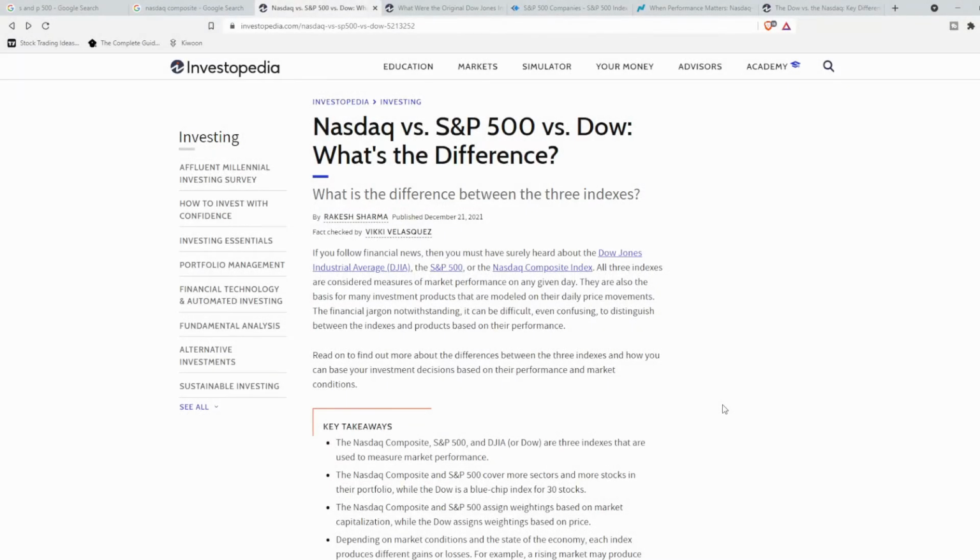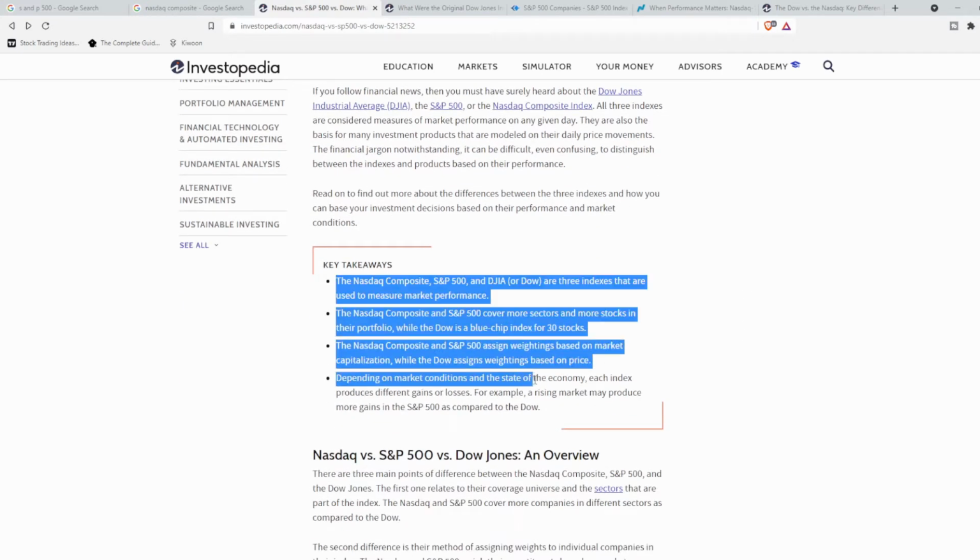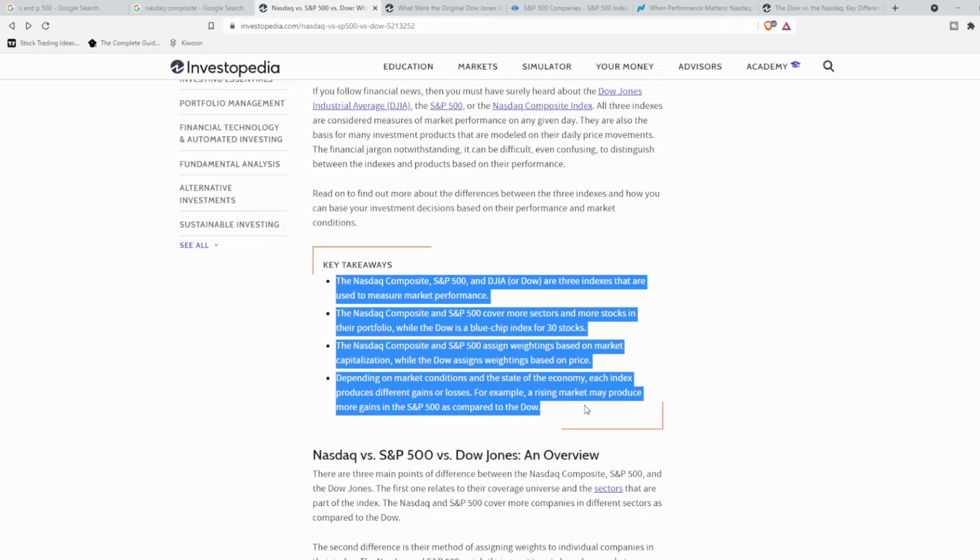So, to begin with, what is the difference between these 3 major indexes? The Nasdaq and the S&P 500 cover more sectors and more stocks in their portfolio, while the Dow is a more blue chip index for 30 specific stocks. The Nasdaq and S&P assign weightings based on market cap, while Dow assigns weightings or percentage of stock based on the total price. Investors cannot directly trade these indexes because they are representations of the performance of a grouping of stocks in a form of an average. However, there are ETFs that people can buy that can represent the index's movement.